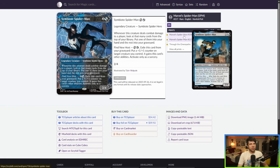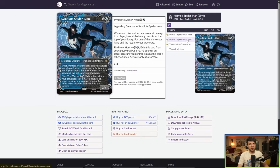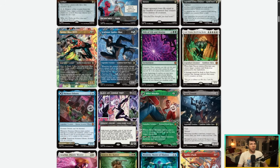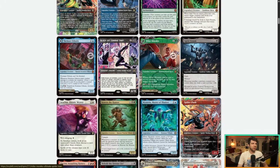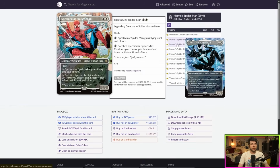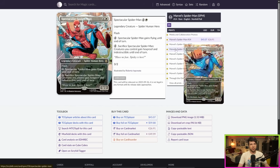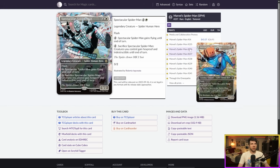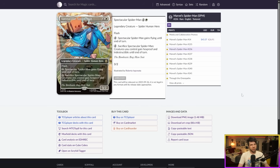like Symbiote Spider-Man, this version is pre-selling for $54. It's a rare. Every pack is going to have variants like this in them. These early prices, these pre-sale prices, don't ever take them seriously, because this is how they move these products. This is the kind of thing that they want to be able to reference. Oh no, but did you see Spectacular Spider-Man's going for $45, and all of these different versions are probably pre-selling for like $100 or more. Like I'm sure there's going to be one that's like, oh yeah, that one's like $300 or $400.